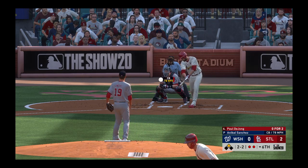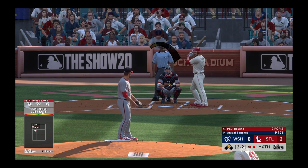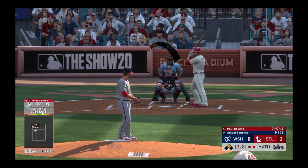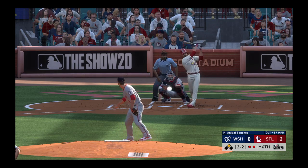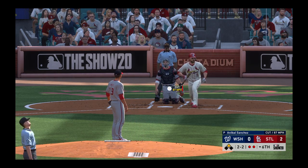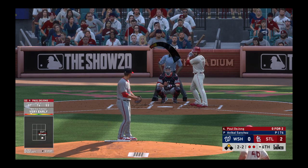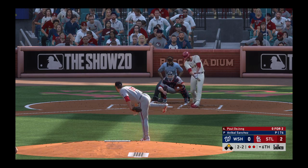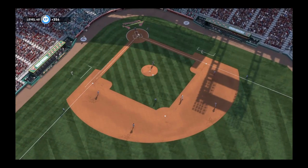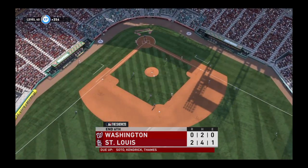Here's the pitch. To 2-2 now. Into the corner and slicing foul. Runner in scoring position at second with two down. And he's got himself another one as he picks up strikeout number 9 here, and the side is retired.